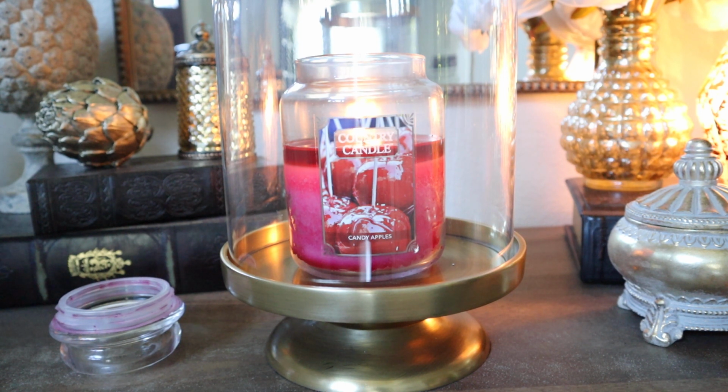So the strength and throw on the candy apples here: the strength is an 8. I know, right? I've never said that number with a country candle. It is strong, you guys, and I'm going to put the throw on this one at more of a 7. I think that the kettle corn, for whatever reason, throws a little bit further. It travels just a little bit further than the candy apples does.